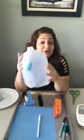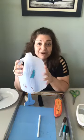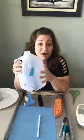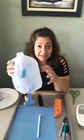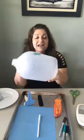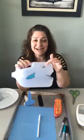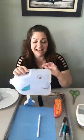If you don't have a milk carton, you can use a 2-liter plastic bottle. You can even make a small version with a water bottle. Something small, plastic container-wise, is something that you can do this with. And so I cut an opening, and then once I did that, I of course decorated it with some eyes.